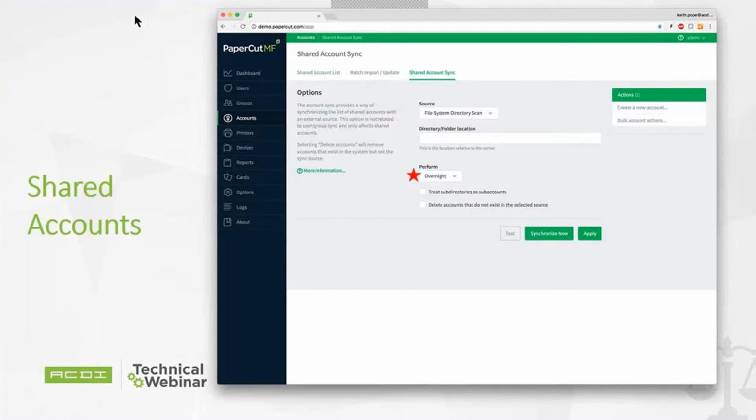Perform allows you to set how often the account sync should take place. The available options are hourly and overnight. If new accounts are added regularly throughout the day, hourly is probably the best choice. The overnight sync occurs nightly at about 12:55 a.m., same time that we do the AD sync.